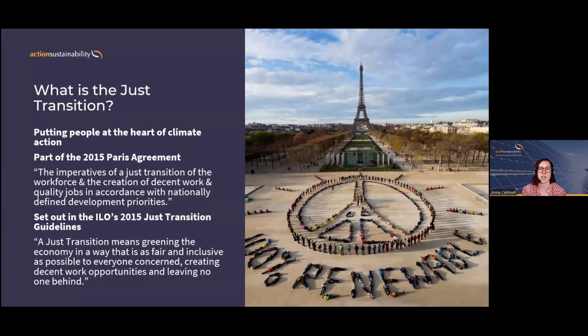So the transition isn't just about shifting to cleaner and greener industries, it's about ensuring that the people and communities most impacted by these changes are supported, valued and empowered. So in a nutshell, it's putting people at the heart of climate action. It was part of the Paris Agreement in 2015, and it's set out in the ILO's, so the International Labour Organization's 2015 Just Transition Guidelines as well.